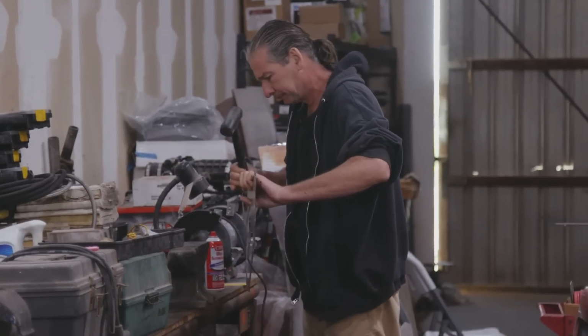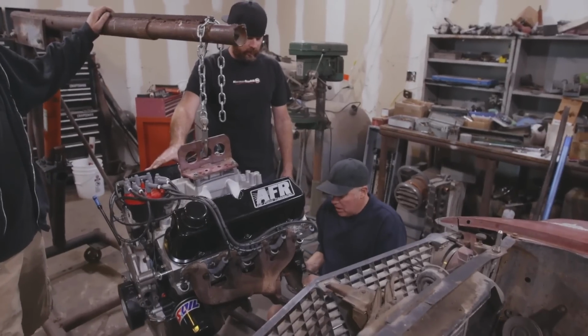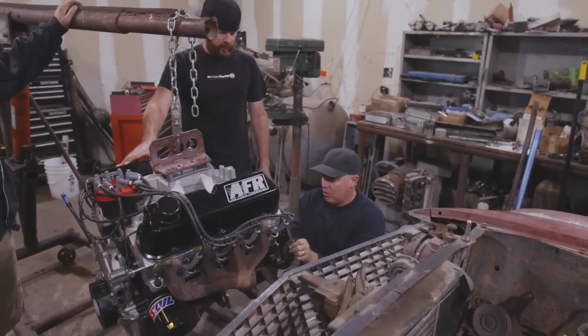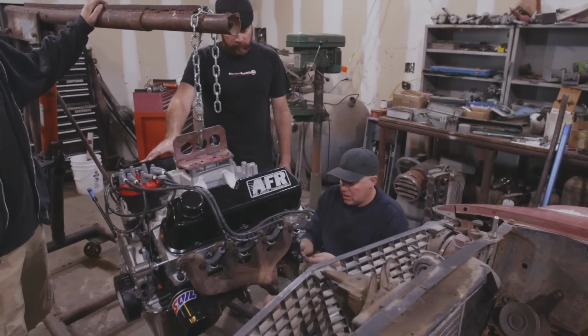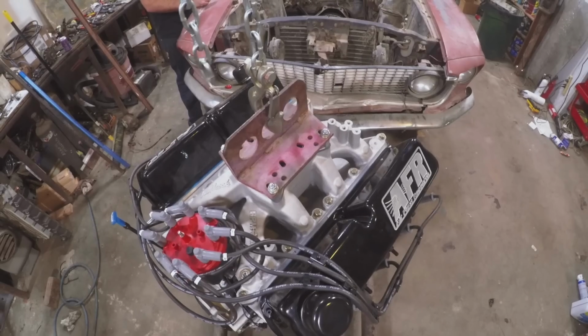Fortunately, the old flex plate off the car is gonna be able to work here. This car is a FMX automatic transmission. The thing about these Fords is you have to make sure that they have the right external balance. The 351 is a 28-ounce offset, and so is this Blueprint crate engine. So it's gonna go right together. Boy, was that lucky. Drop it in.